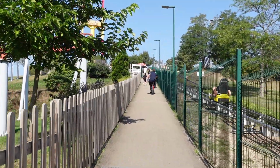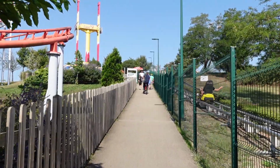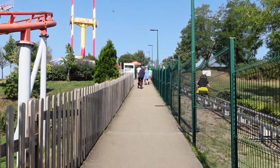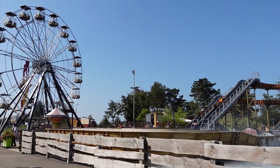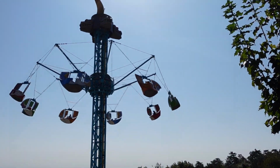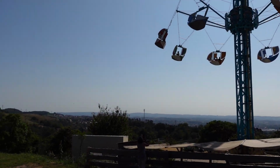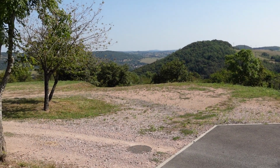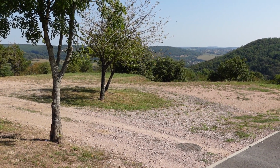This runs alongside the course for the bobsled and alpine coaster. But you also have a few other attractions alongside you. Then the top area has another midway with a handful of attractions, most of which offer fantastic views overlooking the park and valley. This pathway just stops abruptly at the end of the valley though. There's no fencing. Someone could theoretically just keep on walking over the edge if they really wanted to.